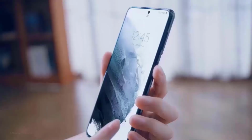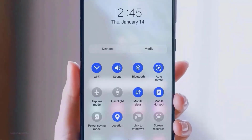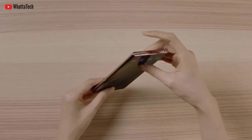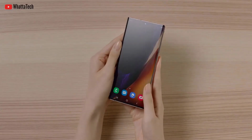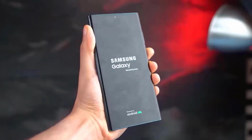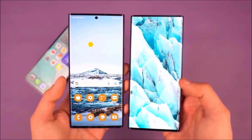Samsung Galaxy S23 and S23 Plus renders leak, showing their design. The base Galaxy S23 and S23 Plus variants have secured approvals from China. The Galaxy S23 and S23 Plus have joined the Galaxy S23 Ultra on the way to 3C.